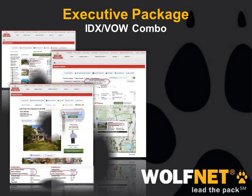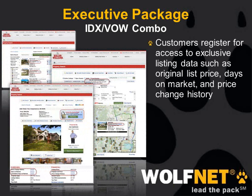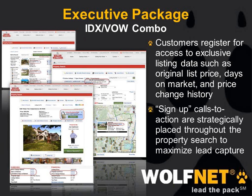The IDX VOW combo. So with the IDX VOW combo, and this combo is only available in certain markets that have VOW data available, customers register for access to exclusive listing data such as original list price, days on market, and price change history. Sign-up calls to action are strategically placed throughout the property search to maximize lead capture.